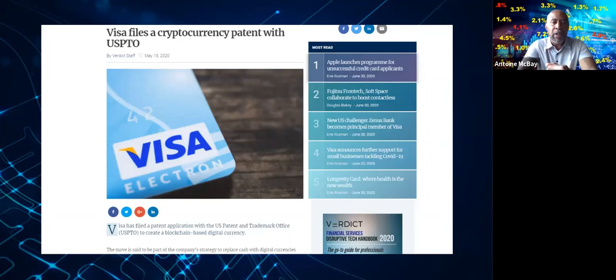First of all, Visa files a cryptocurrency patent with the USPTO. Now, this was May 15th of this year. So what exactly does that mean? If you look at the very bottom, the sentence says, this move is said to be part of the company's strategy to replace cash with digital currency. So what is cash? Cash is considered fiat. What is fiat? Fiat is USD. Fiat is the pound, Korean won, Vietnam dong, Thai baht. All of that paper money is considered fiat. It's cash. And so you've got Visa looking to replace cash with digital currency. That was May 15th.